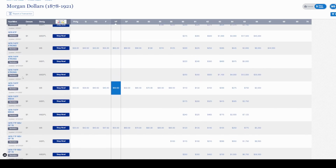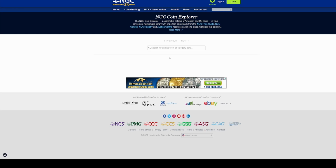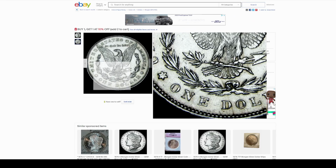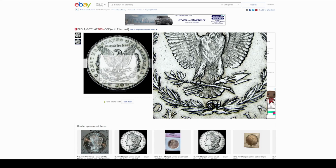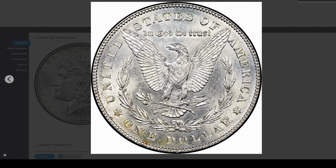There's a couple varieties. Seven tail feathers, reverse of 78. I think it's a reverse of 78. Yeah. So what we're looking at right now is a 1878 Philadelphia Mint Morgan dollar with 1, 2, 3, 4, 5, 6, 7 tail feathers and the reverse of 78. The NGC price guide is pretty good because you can actually look at varieties as well.